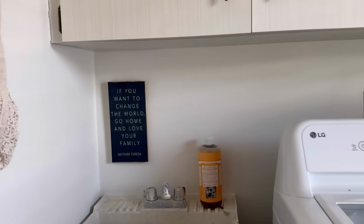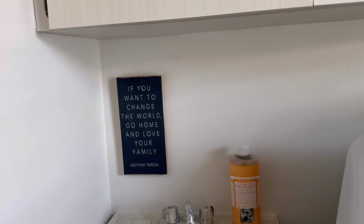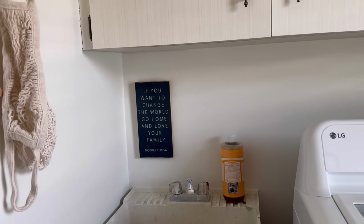I think you've probably noticed that I really don't decorate or have scripture on the wall. That's just not my aesthetic, but I do have one piece of word art. It's a quote by a saint that I really like. Oh, this is by Mother Teresa. I'm sure you've heard of her. If you want to change the world, go home and love your family. I absolutely love that quote. And my dear friend got me that one, which was so sweet.